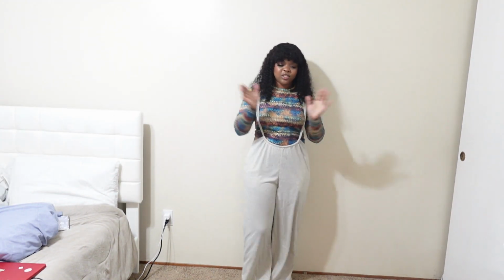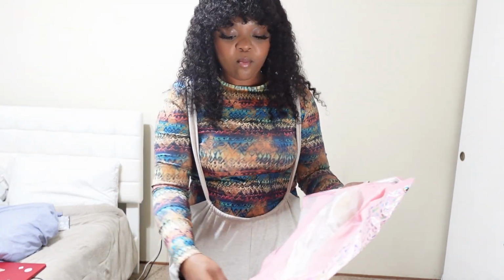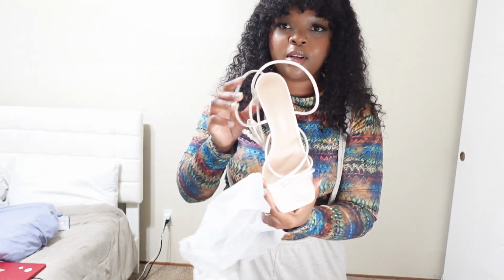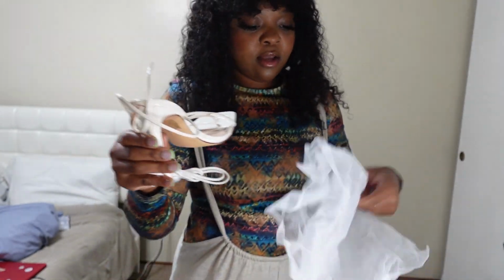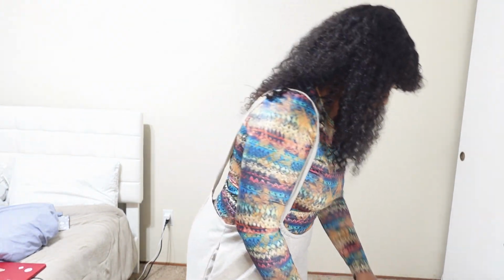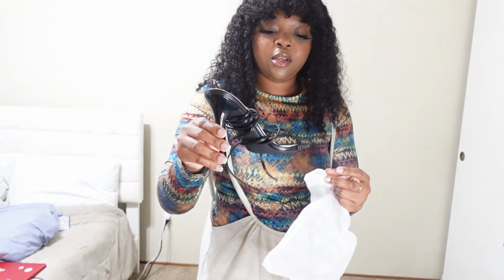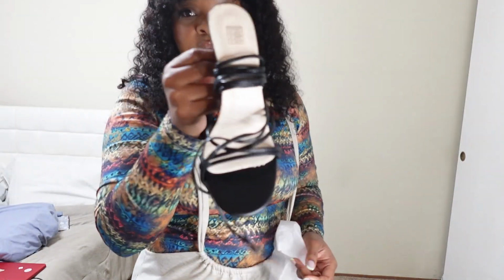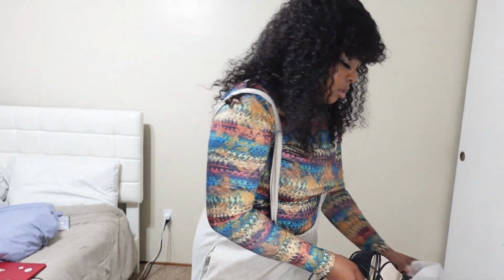Yeah, so let me show y'all what this is. This is the box from Shein. But let me just show y'all the items that I got. I'm actually getting two of these. This is a white one, and I also got a black one. This is sheer. Then let me show y'all the next one. I got the size 6.5, because when you shop online, you're supposed to size up. Bear with me, guys. And this is the second one, and I got a white band.